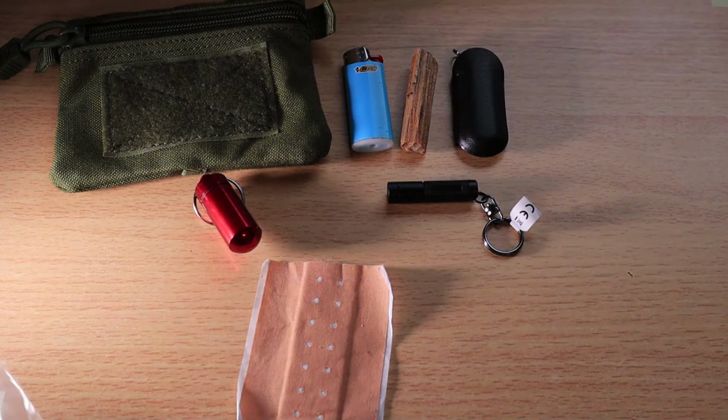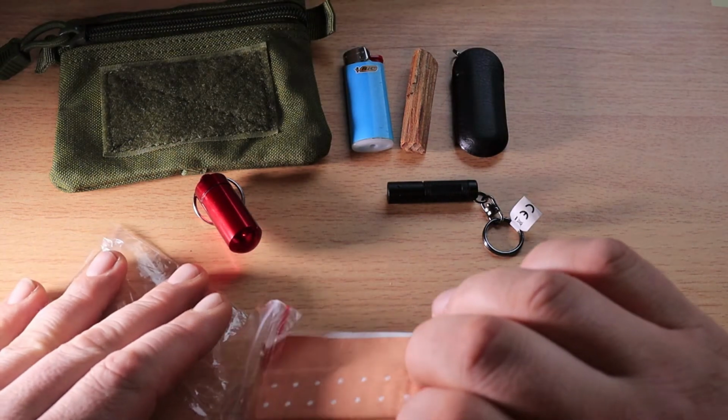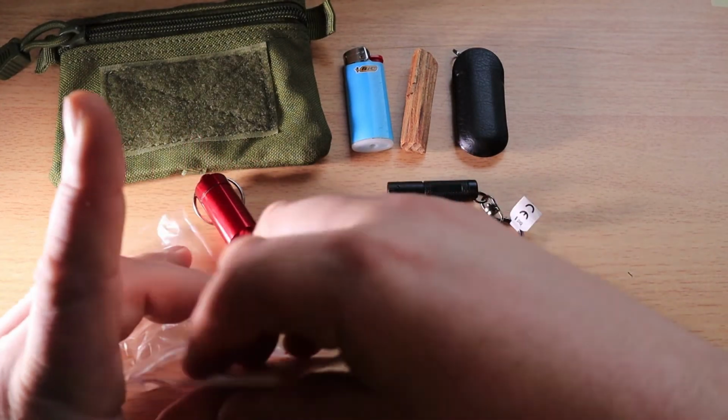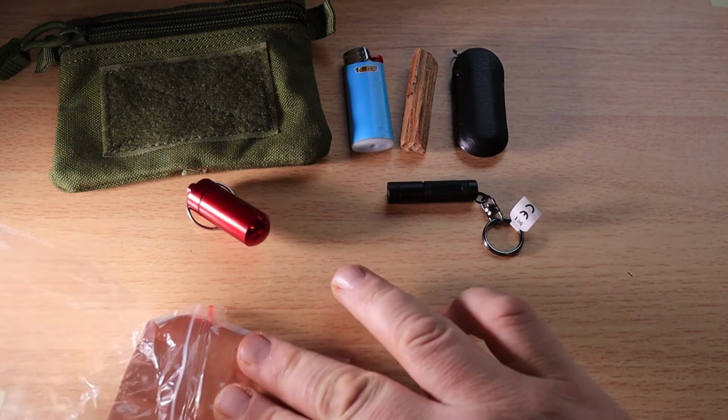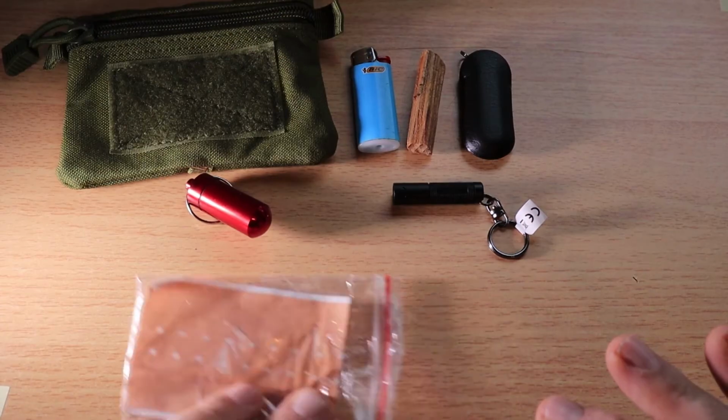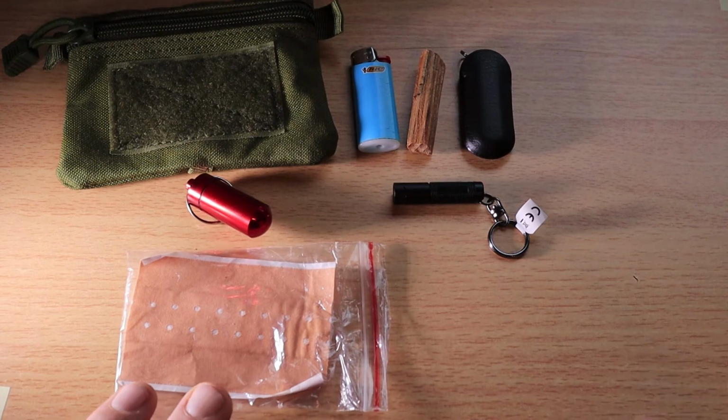Alright, and I keep it in this small bag to protect it and keep it a bit watertight. Just a standard Ziploc I got.